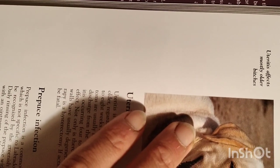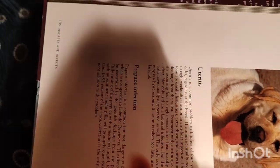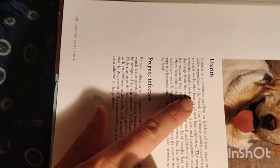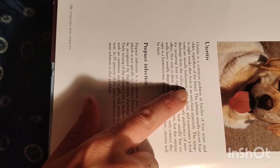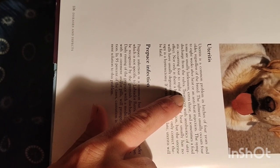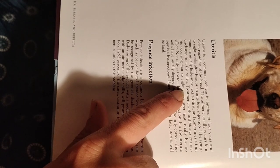Uteritis affects mostly your older bitches. Uteritis is a common problem in bitches of 4 years and older, regardless of the breed. The ailment usually occurs 4 to 8 weeks after heat or an anti-heat injection. The symptoms are usually listlessness, extra thirst, and sometimes a foul discharge from the vulva.